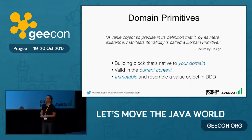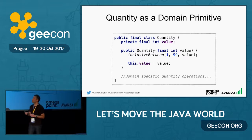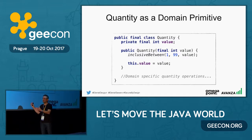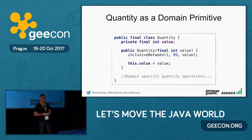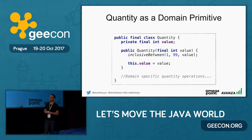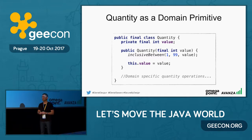Exactly. Interesting. But if you look at code, this is a typical implementation of a domain primitive in Java. So the quantity in this case, we make the class final, we make it immutable. As you can see in the constructor, we're upholding all the domain invariants that are stated from the business. 1 to 99 is a valid quantity. And then, of course, it will contain all the domain operations that you can do on this object. So it's not just a simple DTO object, it's not just a data holder. This is a typical implementation of a domain primitive.